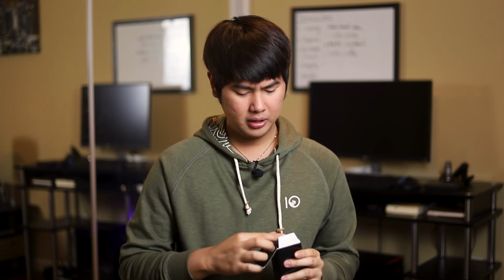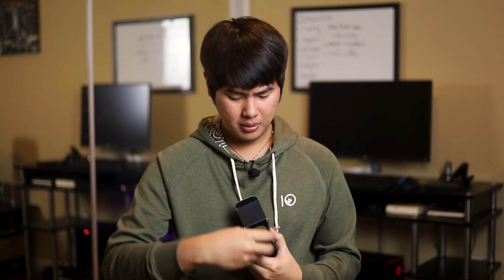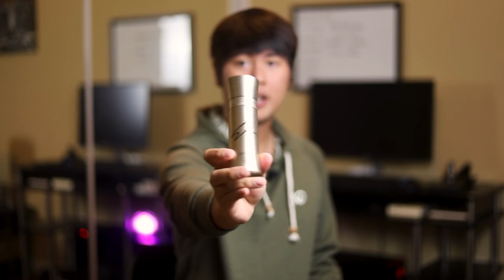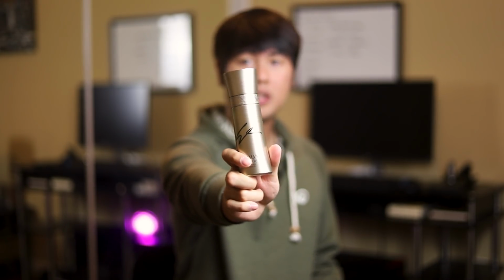There's no doubt in my mind that I would recommend this to a friend any day of the week. So very amazing stuff. We'll be comparing that to this one soon. Let's look here at the bottle. An all gold bottle with the signature. This is a dope looking bottle. I really enjoy the look of this gold.